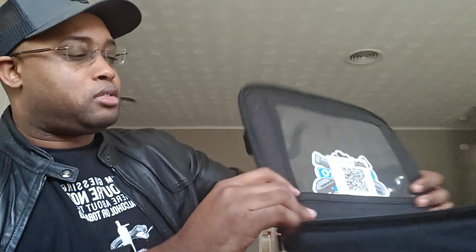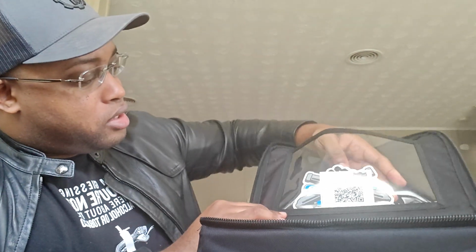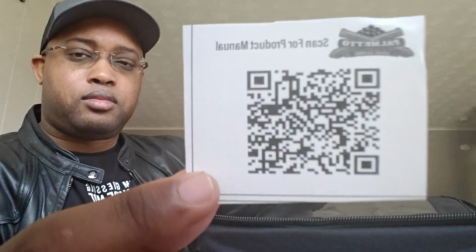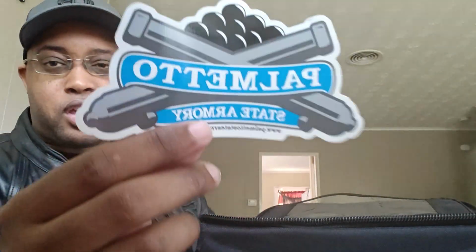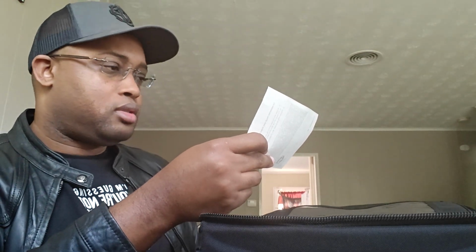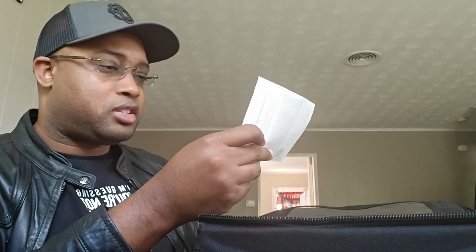So first things first, at the very top here, since we got the Palmetto sticker here, as well as a QR code that's going to lead to the manual. So here you go. And I already have one of these from one of my previous ammo purchases from PSA. Okay, so that's the first half here. Here's some of my personal information. So at least at this time, my purchase price was $360. Let's see how things change.